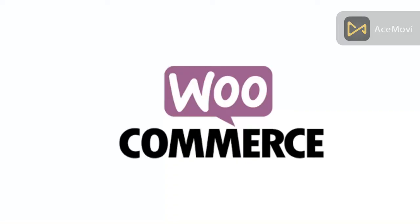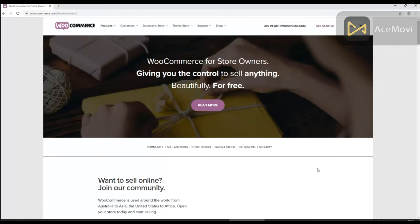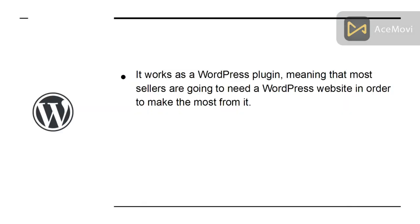But first, let's talk a little bit about WooCommerce. So, WooCommerce is one of the biggest e-commerce tools in the world and sells a huge range of different products through various different vendors. It works as a WordPress plugin, meaning that most sellers are going to need a WordPress site in order to make the most from it.